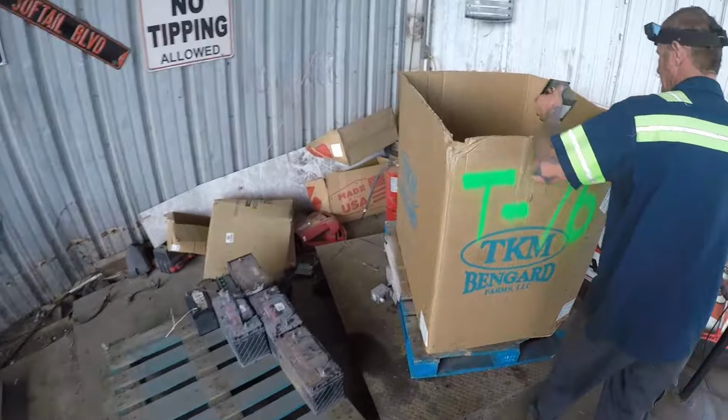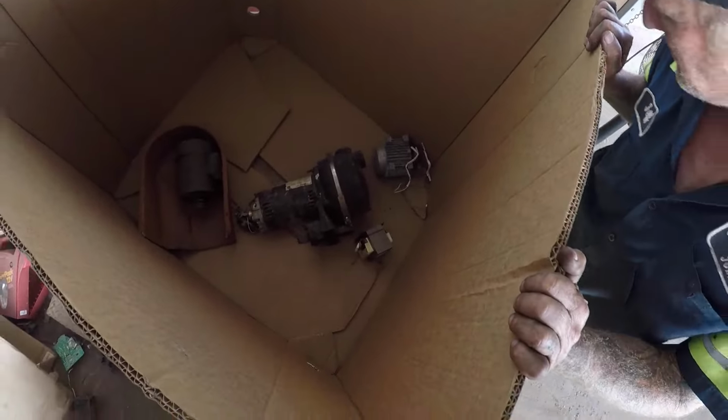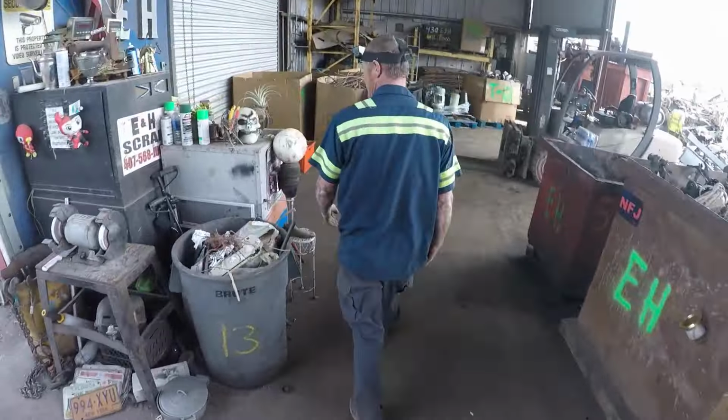Oh, an empty box. Yeah. It's not empty. Some questionable materials in there. Yeah, there are. The bottom of the box. Hey, can I put the mower in there? Yeah. That's some good stuff, man.